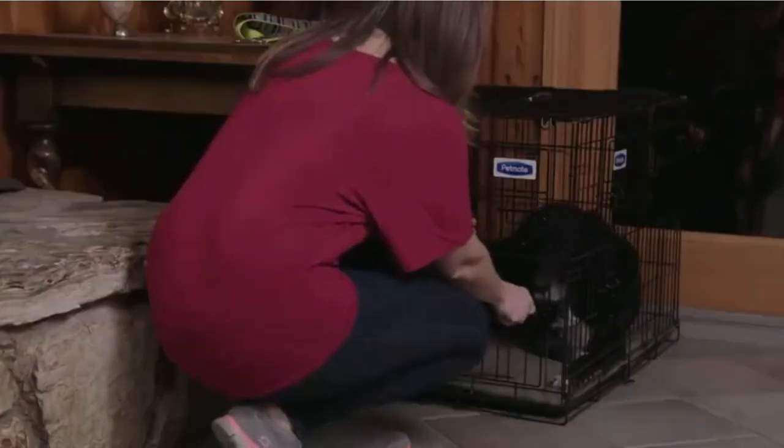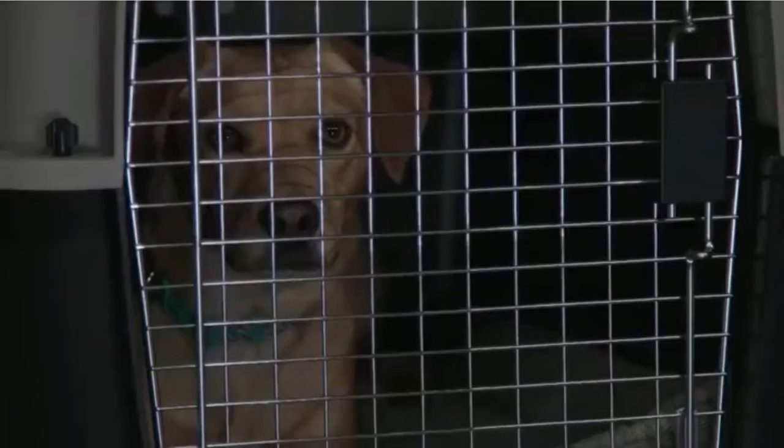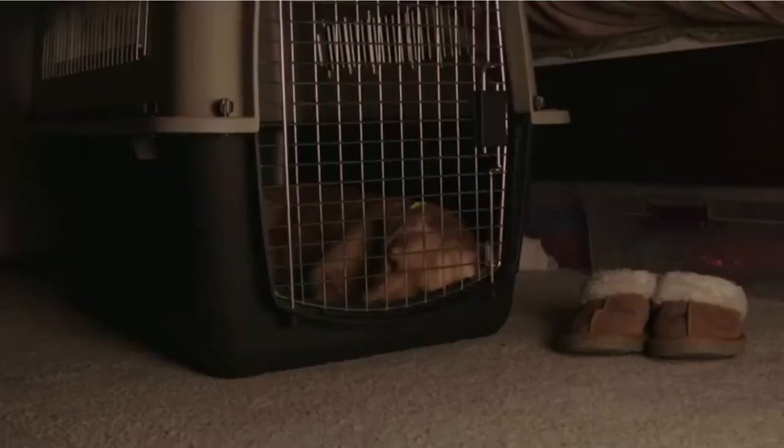Repeat this process several times a day, increasing the length of time that your dog is in the kennel and the length of time that you are out of sight. When your dog will stay quietly in the crate for 30 minutes, you can begin leaving him crated when you're gone for short periods of time or letting him sleep in the kennel at night.